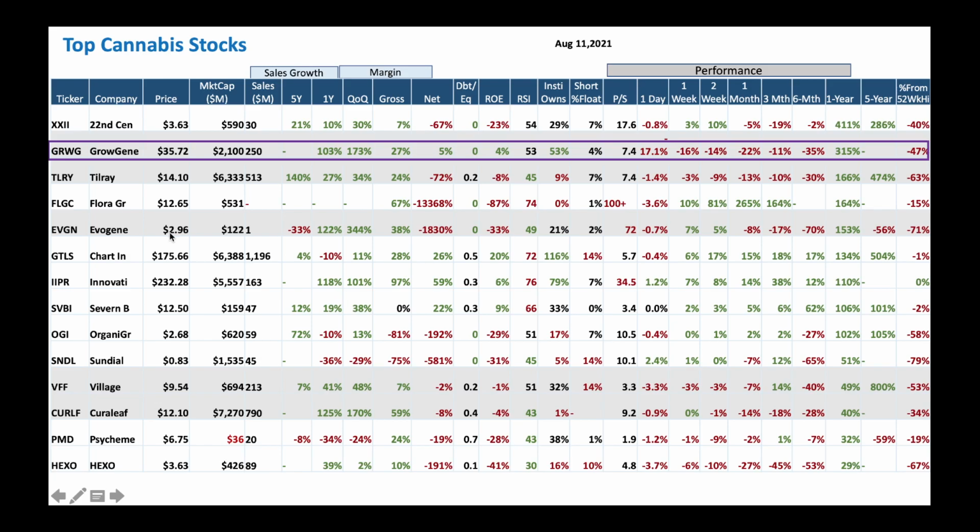And then we got a couple more as you go through. We'll look at these numbers in a little more detail and see what's worth buying. Just as a rule of thumb, look at sales growth and look at the gross margin. When you see positive, and more than 40, that tells you those are the strongest candidates.